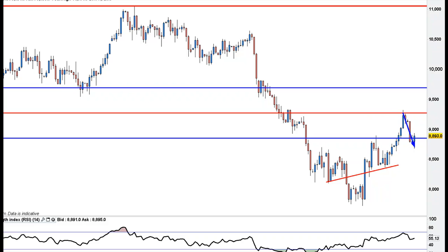Oops, I can always do that, don't I? Let's get rid of that. So this is the fibs on the last big move, and we are just back in the fib zone. So a pullback to 88.50 tomorrow. Let's see if we can retest that area there. That's around about 92.50. So we've come off the RSI and we seem to be edging up.